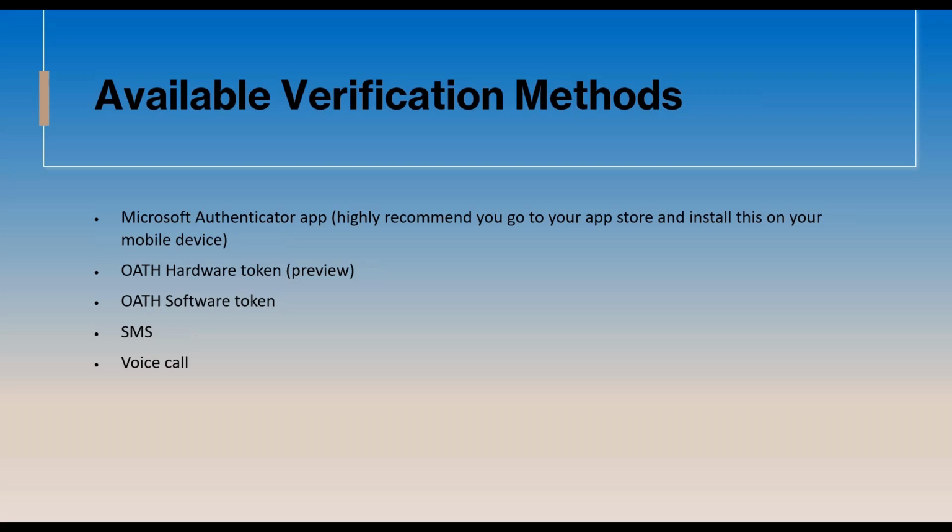For SMS or a phone call, the trick here is that the phone number tied to the Microsoft account needs to belong to the person accessing the account, which means if you have a shared Microsoft account with MFA enabled, when you go to trust the device, the MFA code is going to go to the person responsible for that account. So just something to know when you're setting up a shared account.